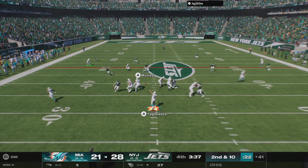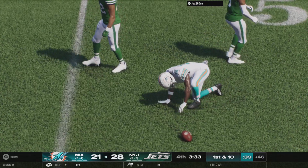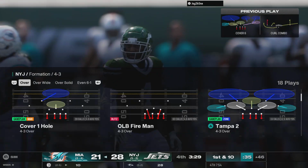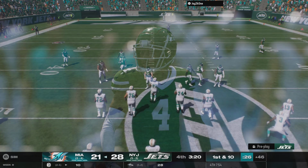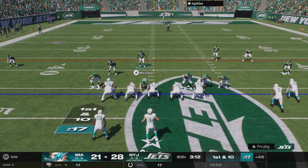Two and out from the gun. Completes this one to Hill. And he's tackled after getting this to the opposing 46. It's a 13-yard play, and that's enough for the 1st. New set of downs for him from the 46.